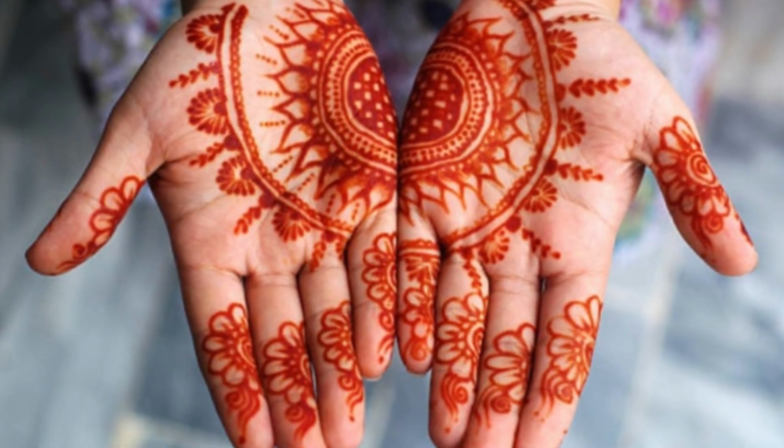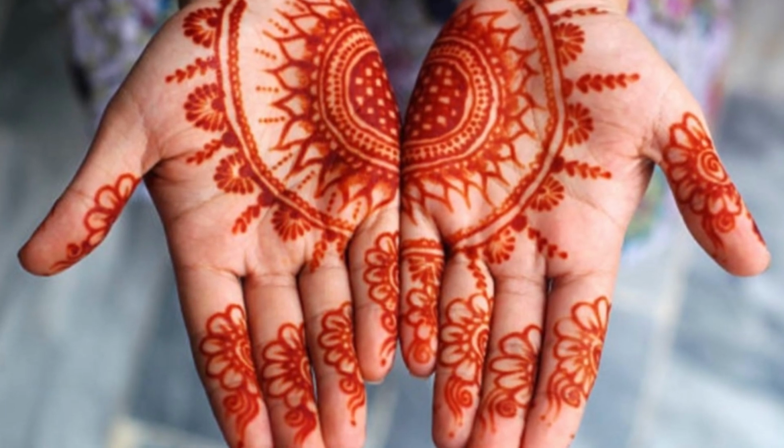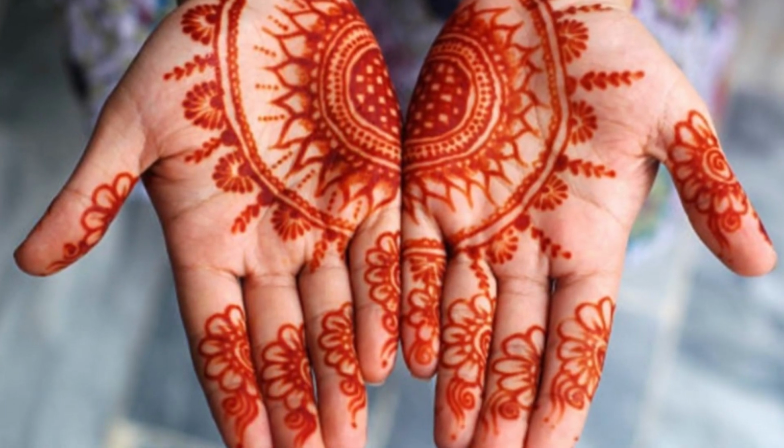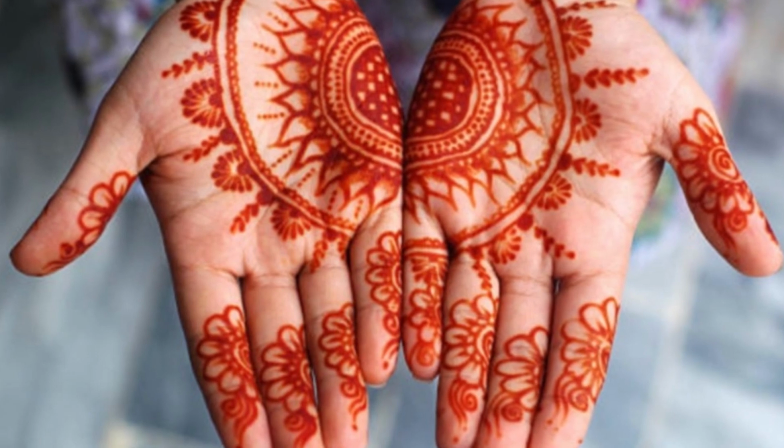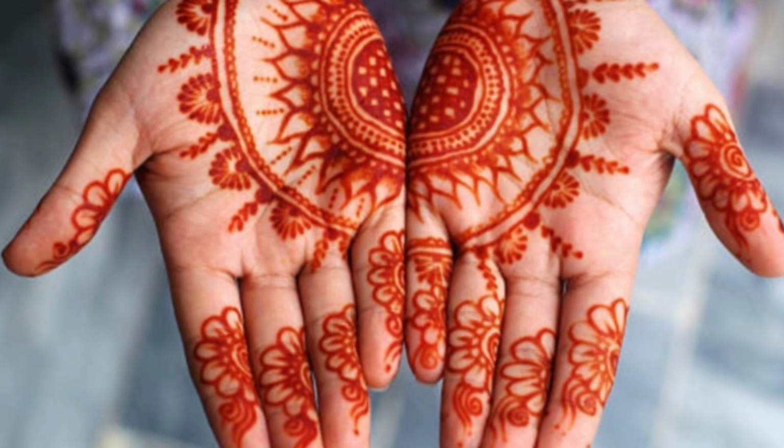The reddish-orange dye from the henna plant is temporary, and women get their hands, and sometimes feet, painted for special occasions like weddings. I believe that henna art is originally from Egypt and India.